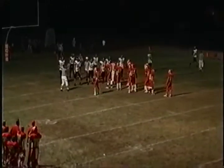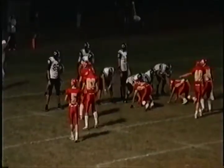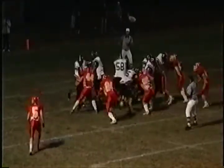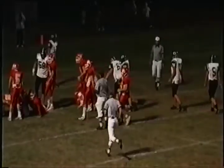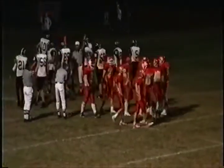Soquel takes over the football, first and 10. Ball spotted about the 11. Number 10, Jesse Sloan, the quarterback. Dupree, the ball carrier. Good stop by the Rebels' defense. There was a hole in there, and he can't see it.